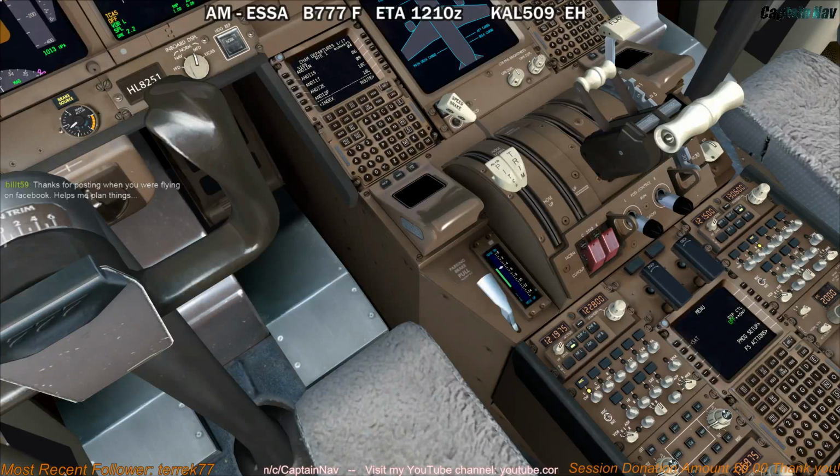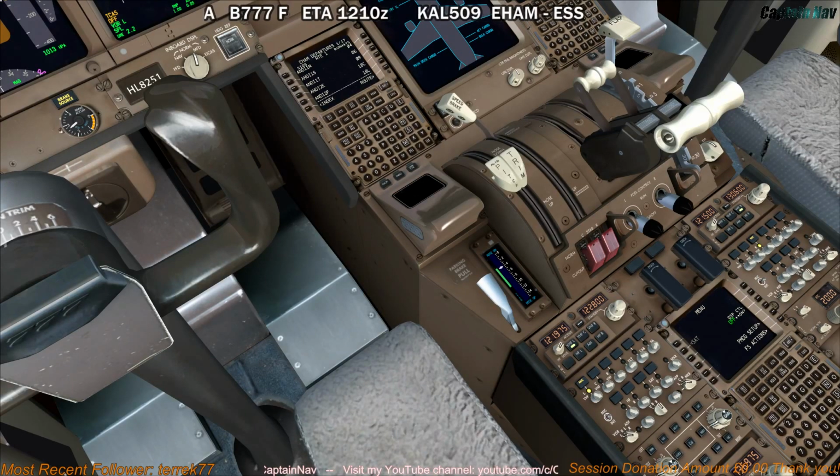Delivery, Korean Air 509, stand Romeo 77, request clearance to Stockholm Arlanda. I hope he's got voice because I don't have text myself. Korean Air 509er, delivery, good morning. You're cleared to Stockholm via the NDIC 2 Echo departure from runway 18 left, squawk 0140. Korean Air 509, request runway 24 if possible, please, and could you say again the squawk code? Korean Air 509, the runway is runway 18 left, NDIC 2 Echo, and your squawk is 0140.